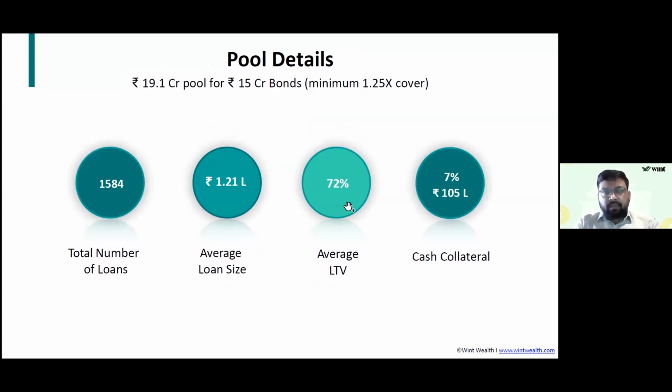So the underlying pool of gold loans constitutes more than 1,500 loans. So it's a fairly granular pool of loans. The average ticket size per loan is roughly 1.2 lakhs. The maximum LTV is 75%. Now, obviously, all the loans may not have the same LTV. So the average LTV of these 1,500 odd loans is close to 72%.